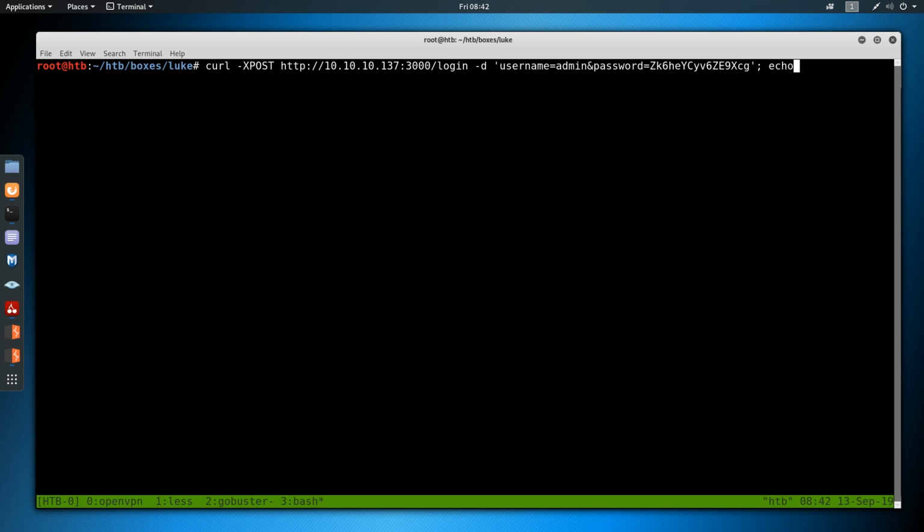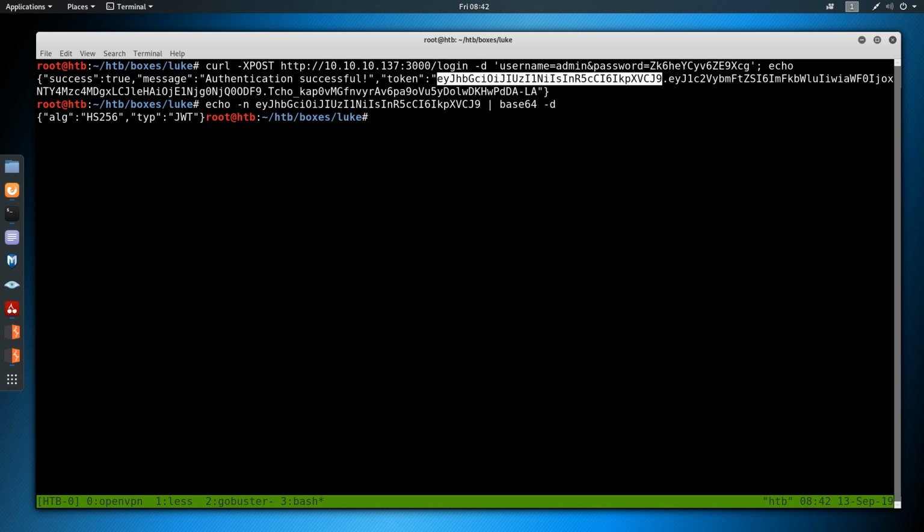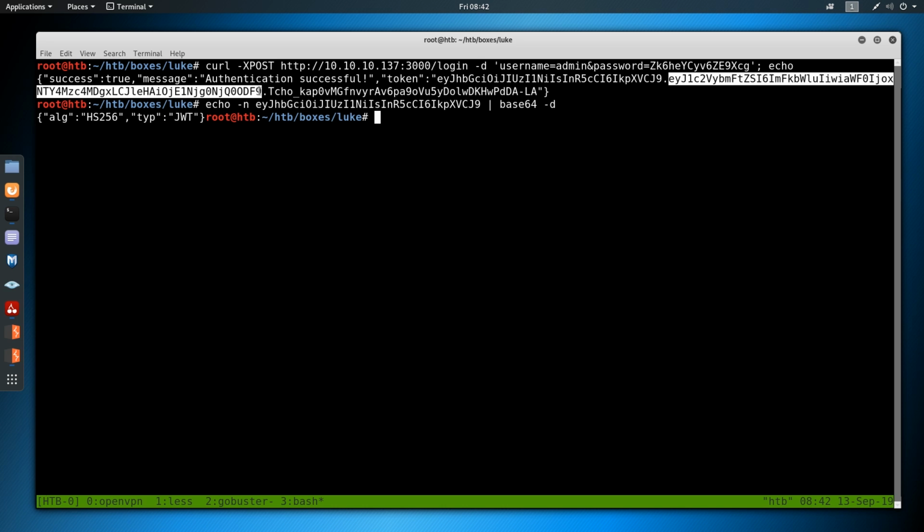So, meant to clear the screen. This looks like a JWT token. We can verify that by just trying base64 decodes. So we can see algorithm HS256, that's HMAC SHA-256, I believe. Type JWT, I think it's JSON web token. We can try the next thing.